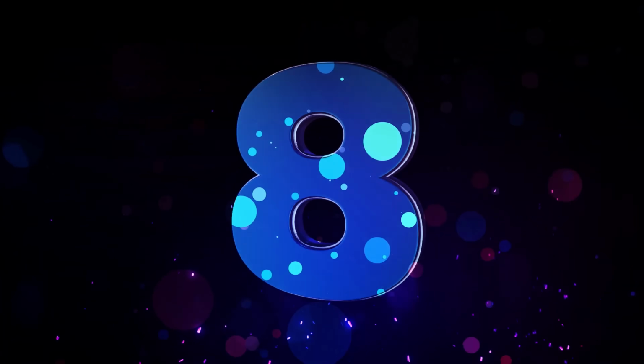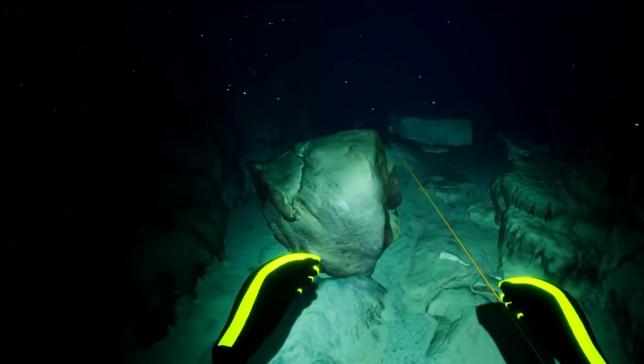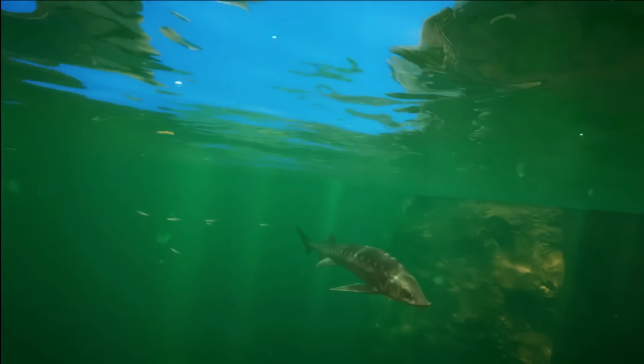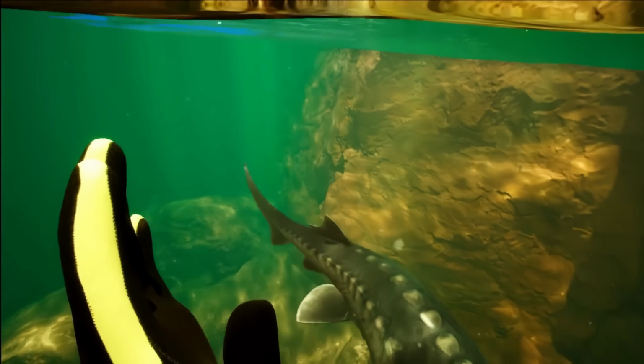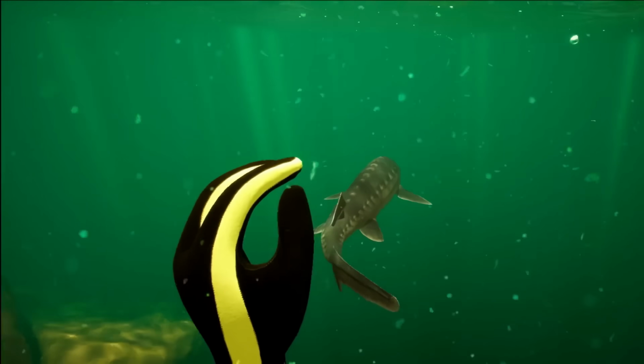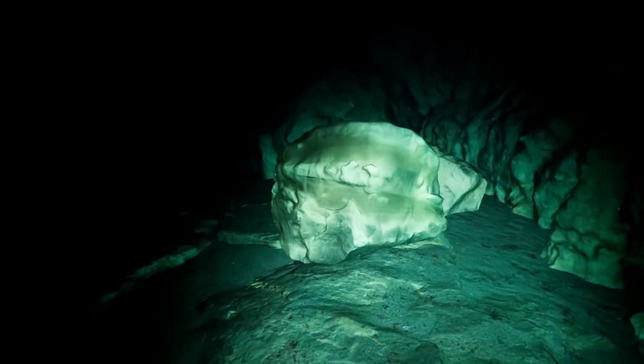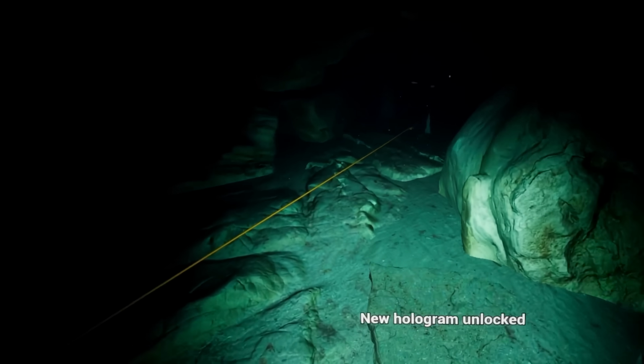In at number 8 we have Subside. While most people think this is just a fantastically gorgeous swimming sim, there's actually some gameplay here too. You'll find coins, floppy holographic discs that unlock extra levels, and squeaky toys that unlock extra special events like swimming with 2 beautiful whales and the fantastic Shark Tank experience.